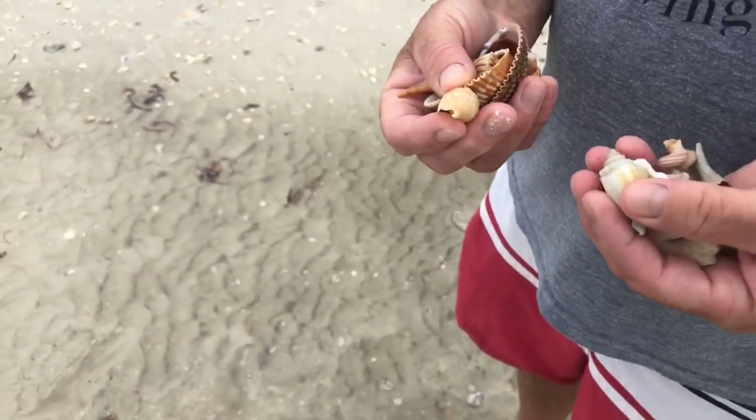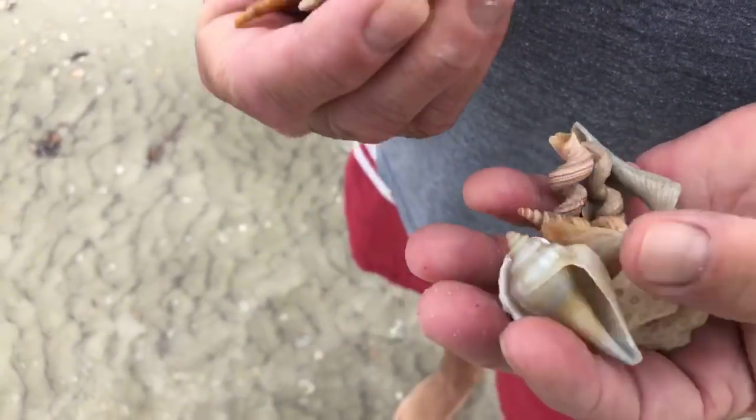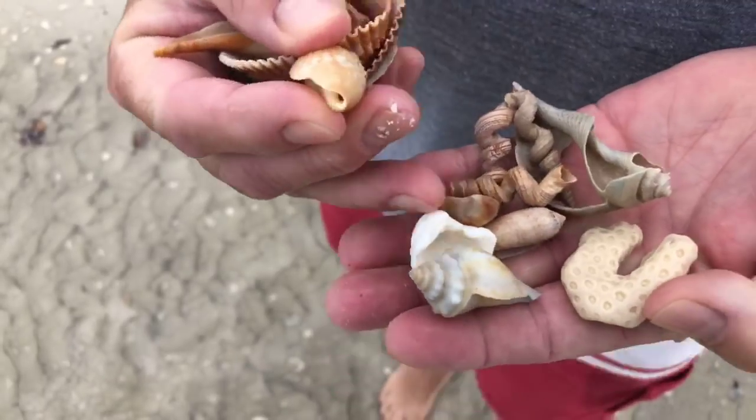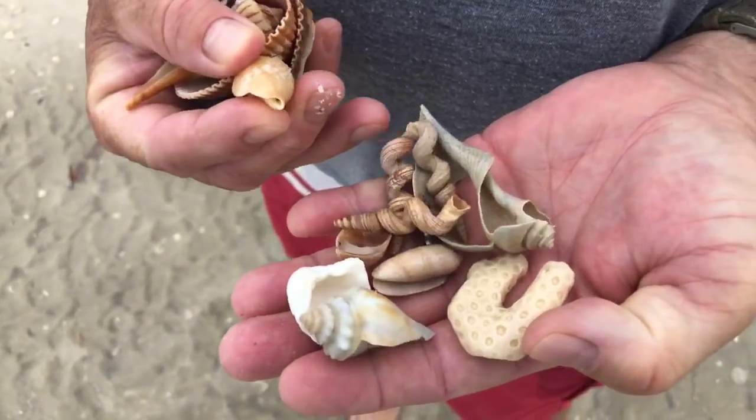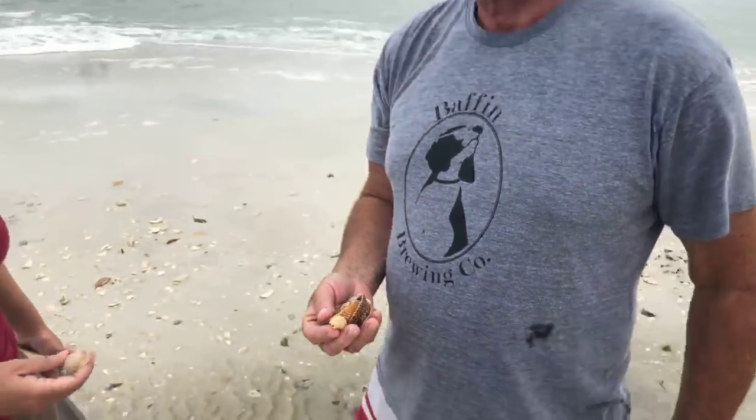I probably got, you know, any kinds of worm? Weird colors. Yeah, got a couple worm shells. Got an olive in there, the small olive with the tip. Oh, yeah. A little bit here and there. Not a lot out here, though. I'm surprised. No, it's crazy. Really surprised. I think low tide's going to be.